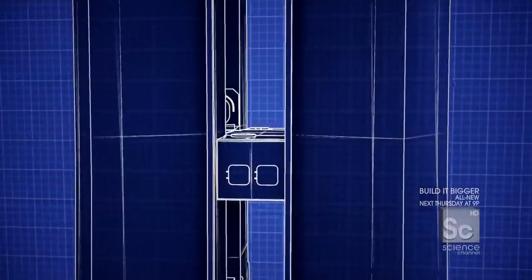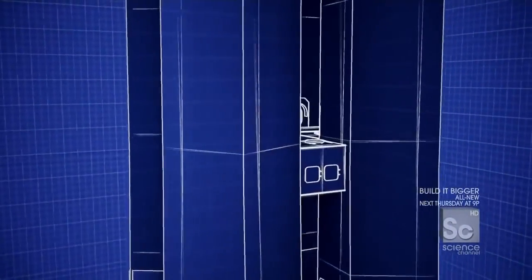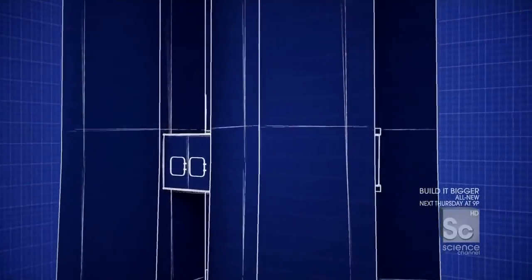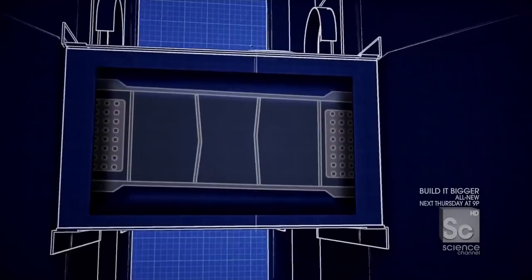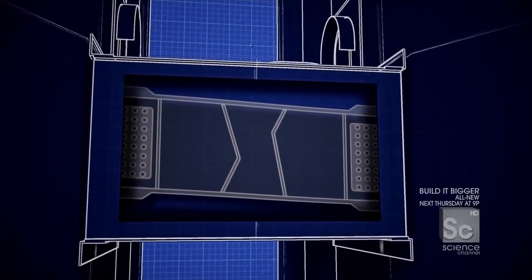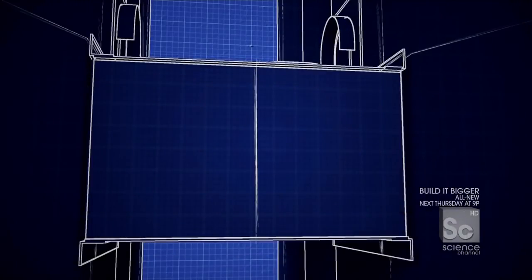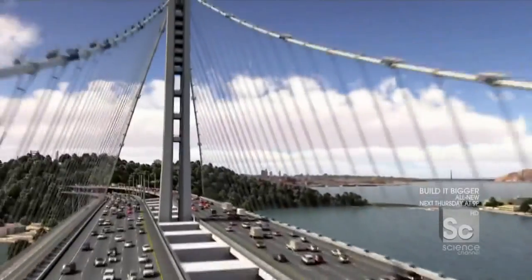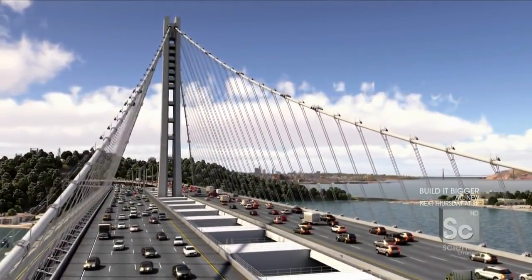The single tower will be unlike anything ever built, divided into four interconnected legs. They're joined by 120 shear link beams, which will move and absorb seismic energy, deforming during an earthquake. The beams can then be replaced in just a few days, thereby protecting the tower from serious damage. It's the first time that this technology has ever been used on a bridge.